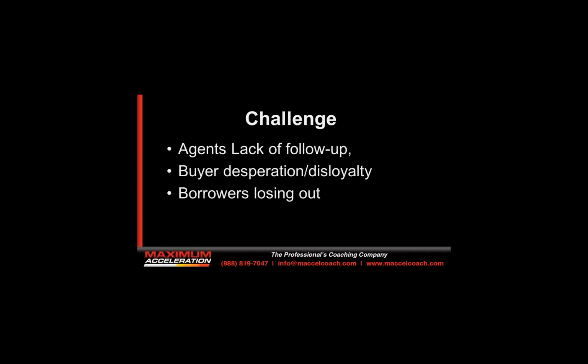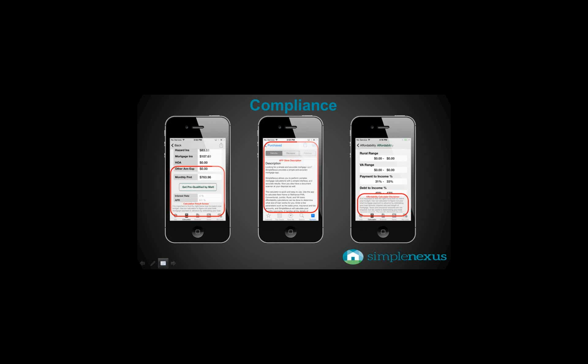As many of you are probably aware already, compliance is becoming the most significant cost of running a mortgage operation today, with the regulatory oversight and the extensive amount of resource that the CFPB has and what they do.